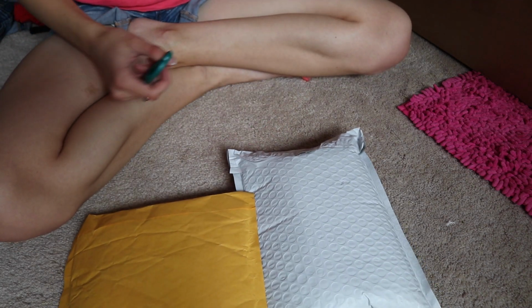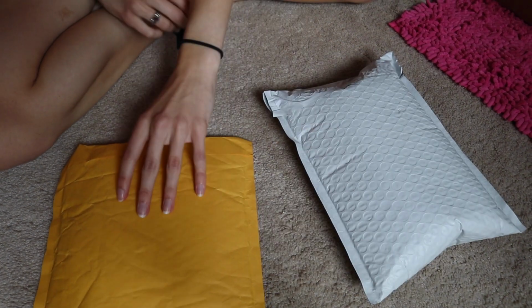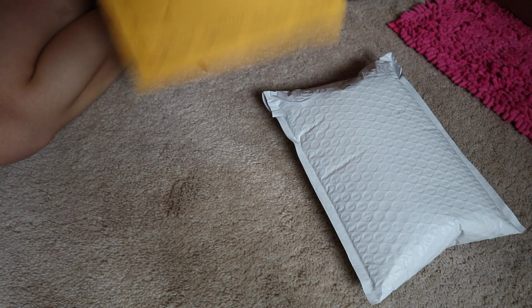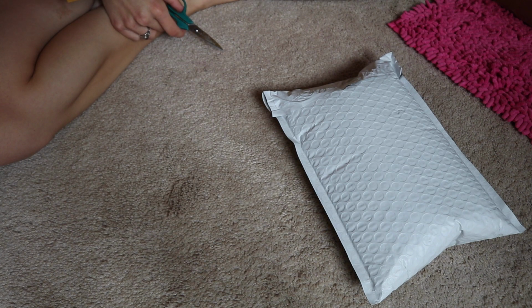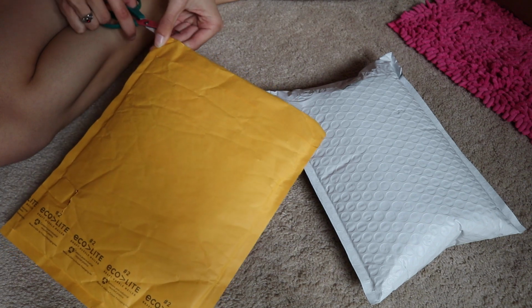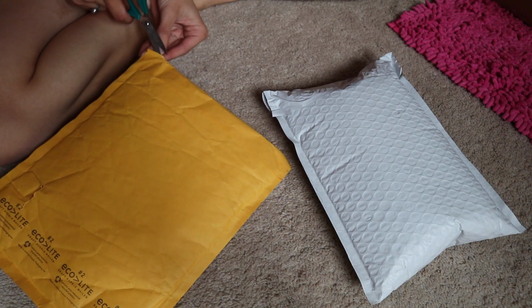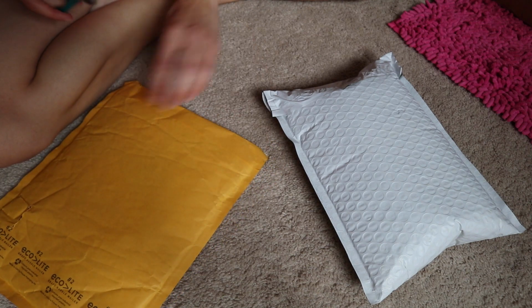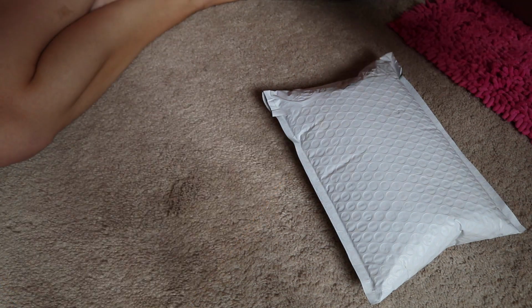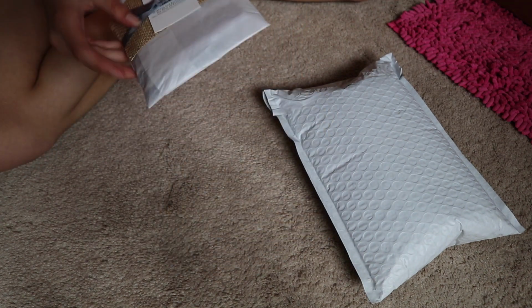So I got packages today, but I'm just going to open up these smaller ones first since they're here. This one's from Etsy. Her shop is like Sparrow and Wren or something. I don't know why I bought from her. I just did. I always love her packaging. If you guys can see this, it's cute.